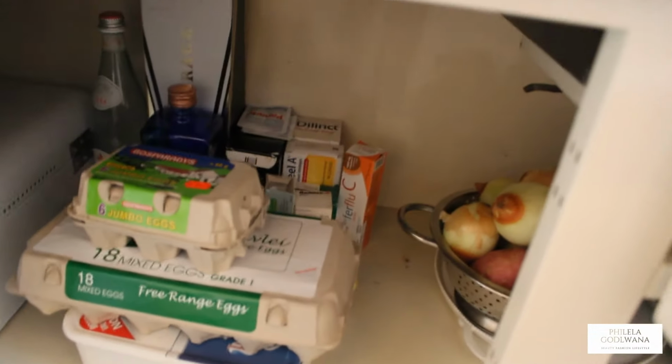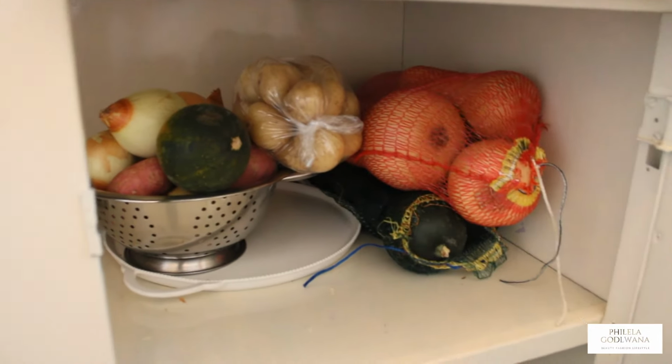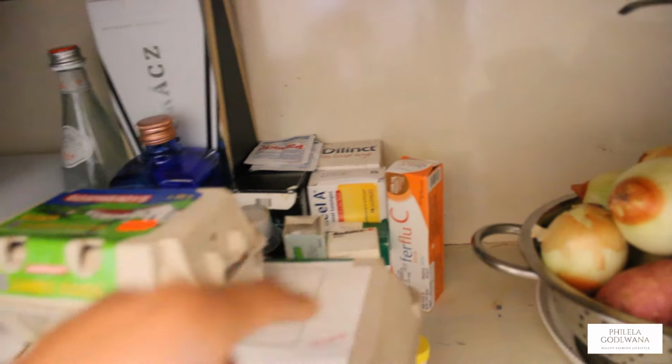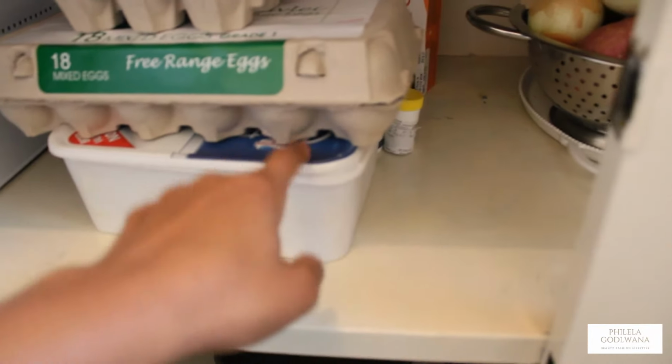This is the bottom cupboard, which usually has some vegetables and my pots and pans. So those are down here. And then right here we have some veggies. And then all the medicine, I decided to keep it here. More alcohol. And then my eggs and all of those extra spices are still here.